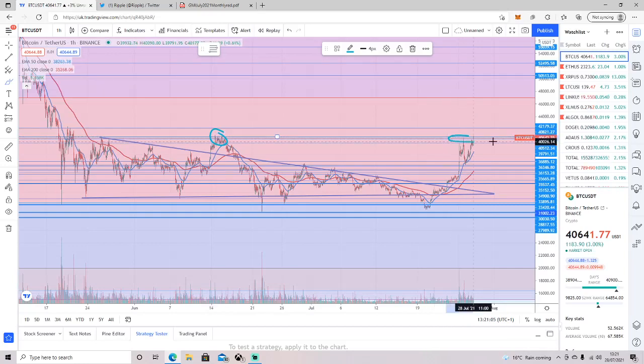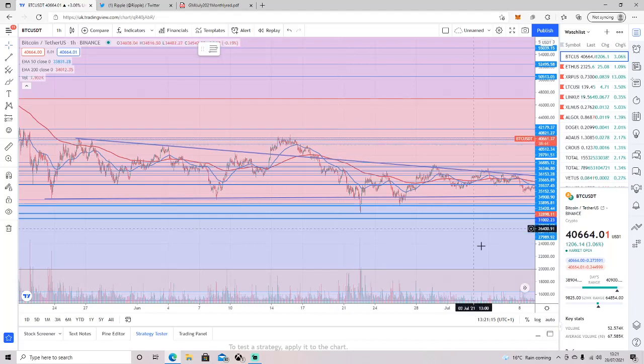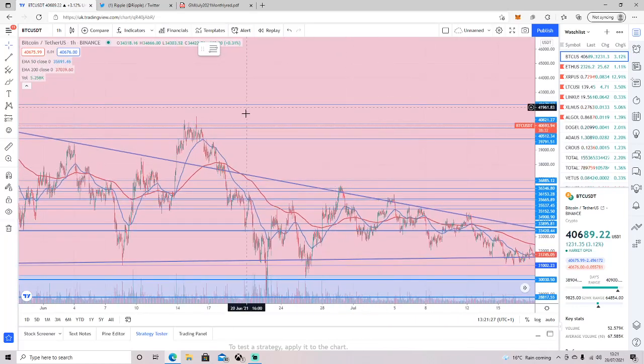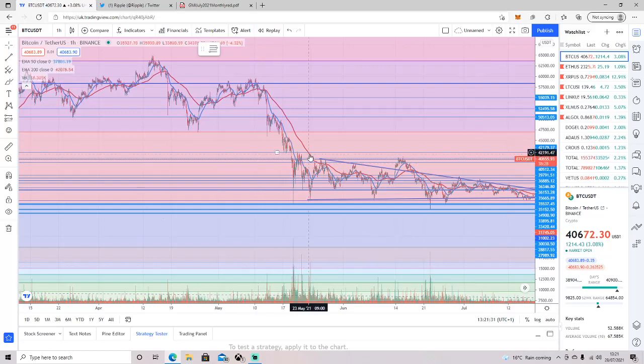So we can see we tested it the other day, rejected it heavily, and came back up to test it again today. This is at around 40,500. There was a sell wall of like 30,000 Bitcoin the other day. So many resistance and support lines here. The top wick of the range is currently at 41,300. So the 42,000 mark is also a massive resistance level, guys.